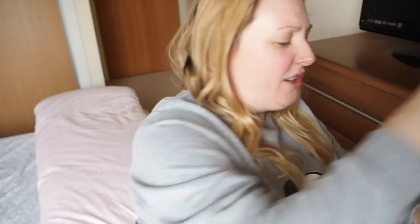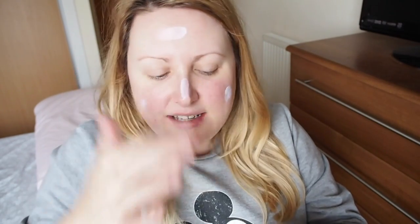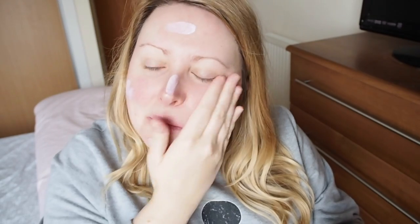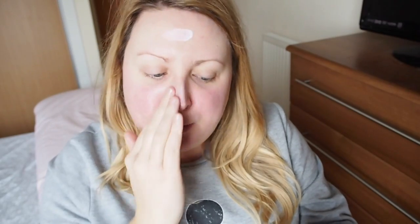Starting off with the Hourglass Mineral Veil Primer. I really like this. It's got quite a thin consistency actually. It comes out quite runny at times, and I guess it has silicone in it, so it's probably a silicone-y texture, but it just leaves your skin really nice and smoothed out. It doesn't calm all of the redness, but it does calm redness a little bit. And yeah, I just feel it's a nice base for putting on foundation.